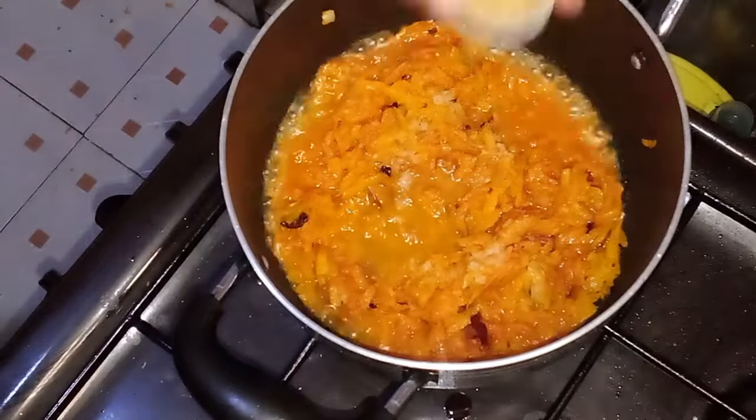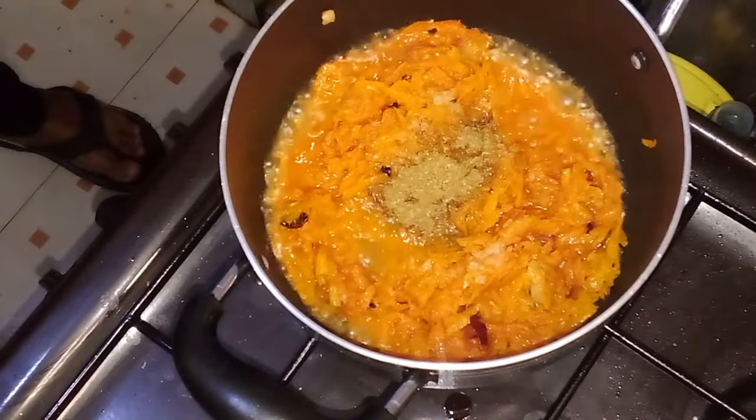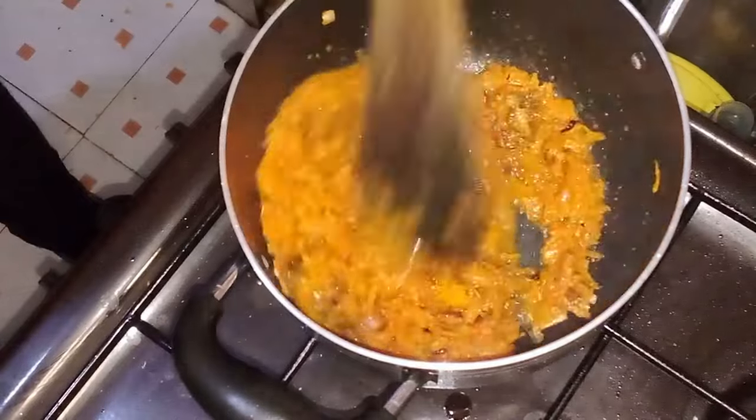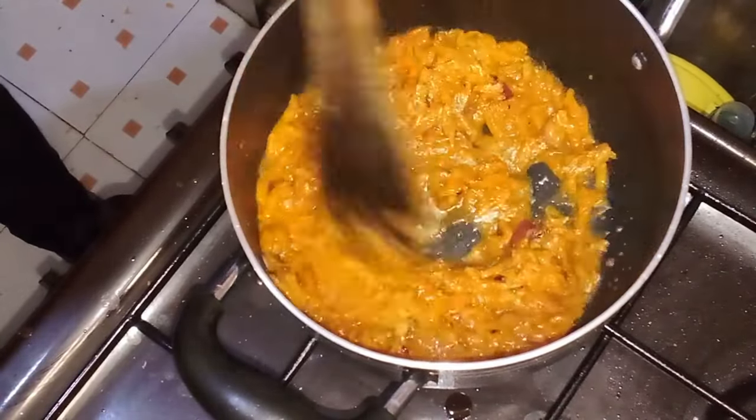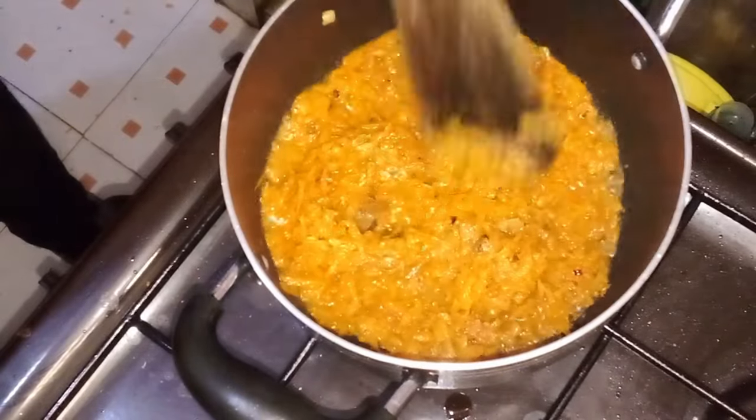The moment when you combine the eggs and the salted carrots will be the highlight, showcasing the vibrant colors and tempting aroma as it cooks.